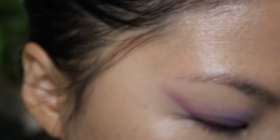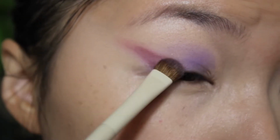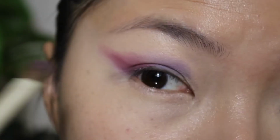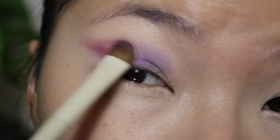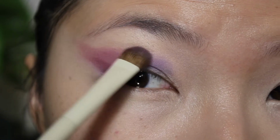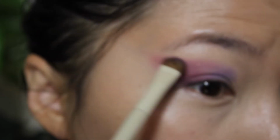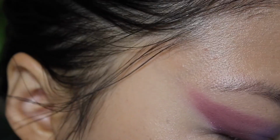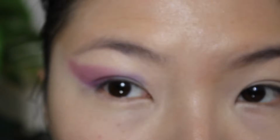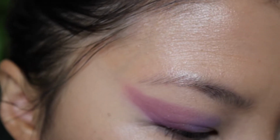Back to the brown and the white. I want to kind of shade it a little bit on the outer V, just kind of feather things in. I'm gonna drag the color out. This pigment packs a punch, so make sure you go in with a light hand. Don't over dab it. And I do feel like this shade, even though it kind of looks brown in the pen, is actually like a reddish purpley brown.